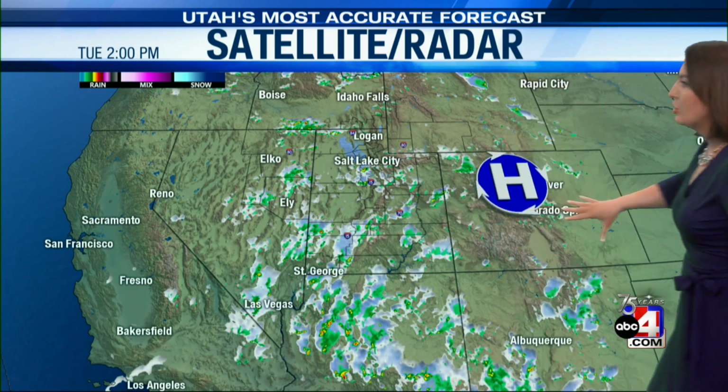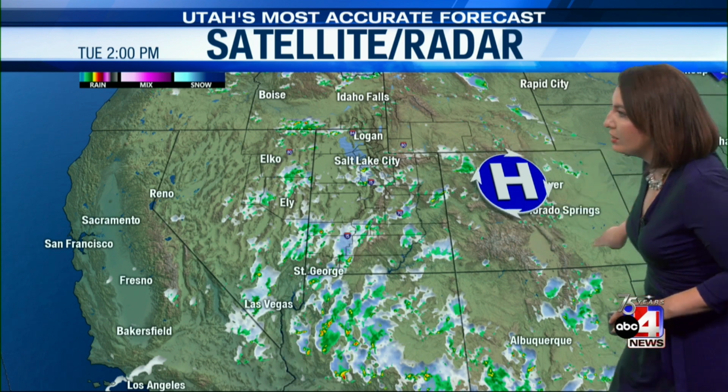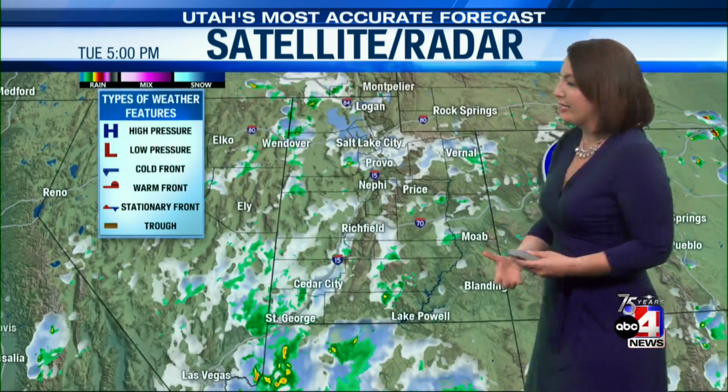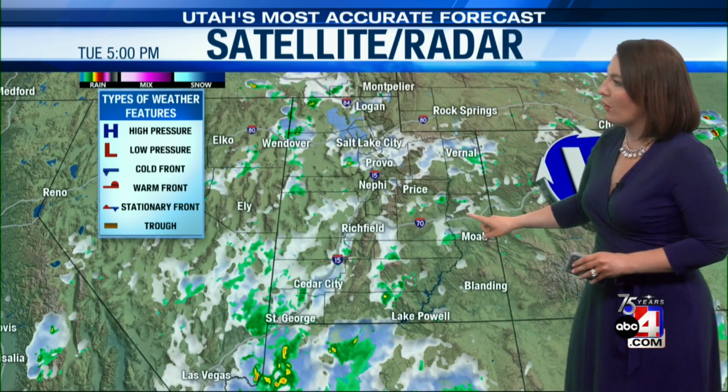Satellite radar. I want to show you the big setup here and get out of the way. That area of high pressure, where it's situated with its clockwise flow, is funneling in moisture. We get that southwesterly flow, and that's where that moisture is coming from. And then we get daytime heating, we become unstable, rising air, and boom, you've got storms, which is noticeable on the satellite radar in the last several hours. It's isolated activity, but it's going to become a little more widespread as we head into tomorrow.